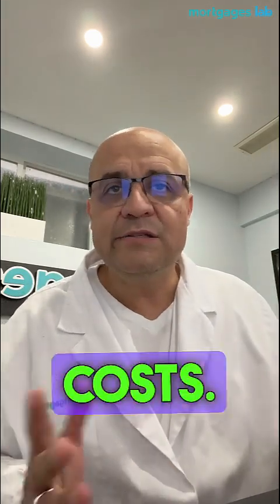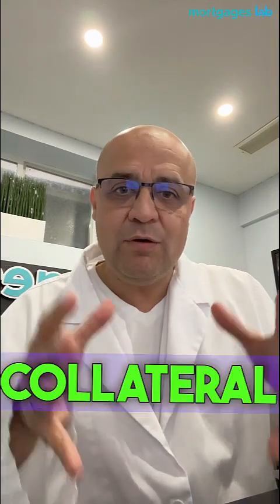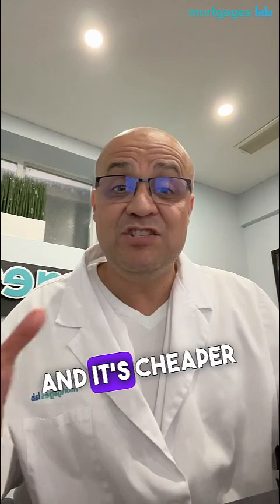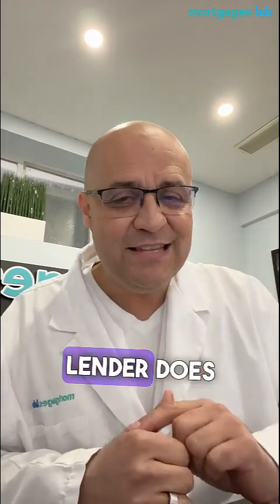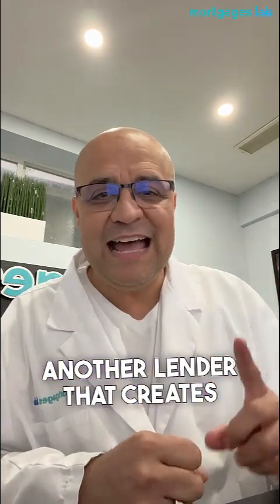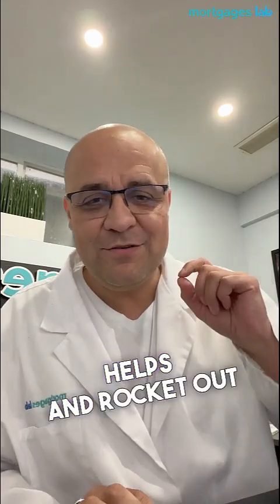Okay. Legal costs are the same, except on transfers: if you're transferring to another lender, the legal cost will increase if you have a collateral agreement. And the last one, access to credit. Very important. With the same lender, if you have a collateral agreement, you may have more access to credit, and it's cheaper because you don't have to re-register or anything else. They can use that collateral agreement for new credit. But if you're going to another lender because that lender does not approve you, whatever, and as a mortgage broker you can go to another lender, that creates a lack of access to credit because that agreement can prevent you from going to other lenders. I hope this helps, and rock it out of the park, guys.